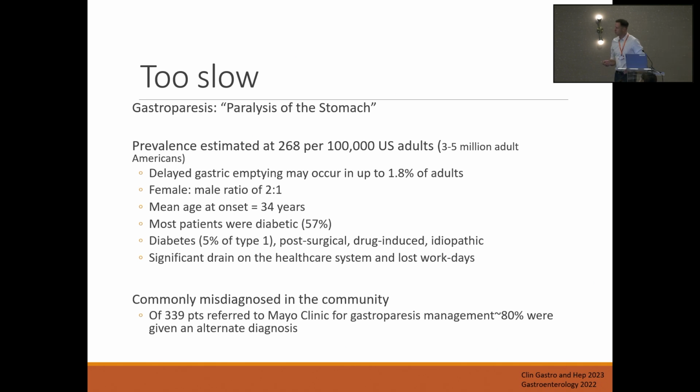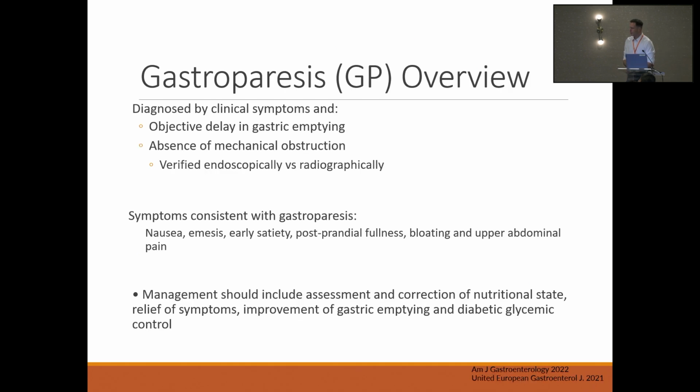This is something that's very commonly misdiagnosed out in the community. So one study looking at these patients up at Mayo Clinic, they looked at about 340 patients who were referred up there for a second opinion. And at the end of their testing, about 80% of them ended up having an alternate diagnosis. So even in these patients where it seems like a slam dunk, make sure you do your due diligence and diagnose them correctly.